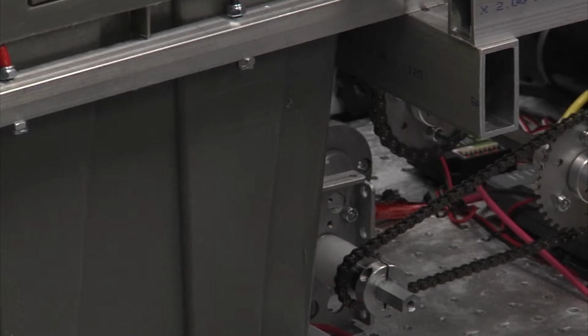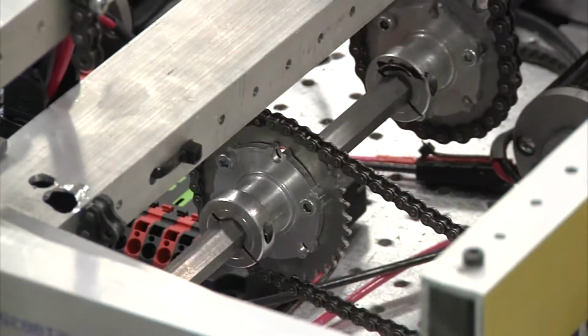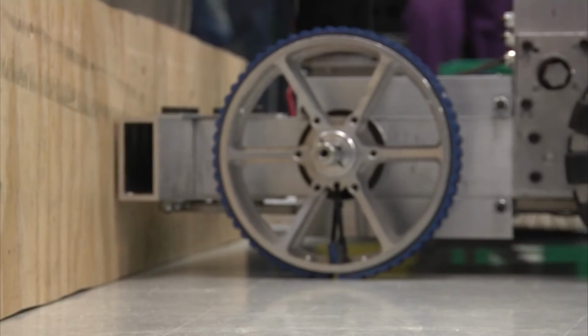Robots don't decide where to go. They don't choose how to move their arms or what to pick up. They don't connect their own circuits. Robots need direction. 13-year-old Colleen Goggin sits behind the controls to provide it.